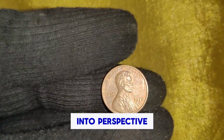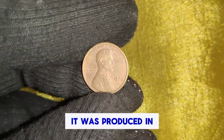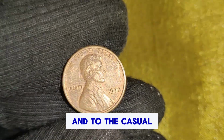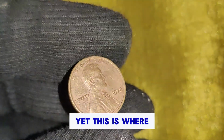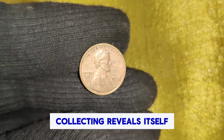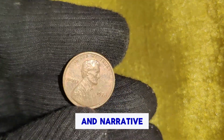To put this into perspective, the 1978 penny was never meant to be rare. It was produced in the hundreds of millions, and to the casual eye, one penny looks exactly like another. Yet this is where the magic of coin collecting reveals itself. Value emerges not from quantity but from scarcity, condition, and narrative.